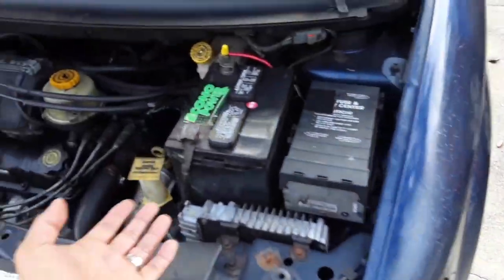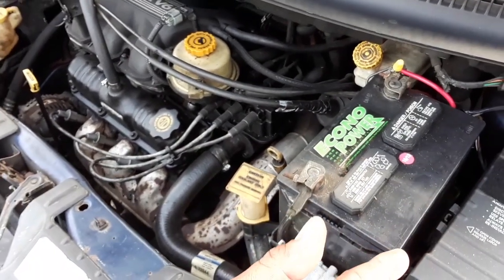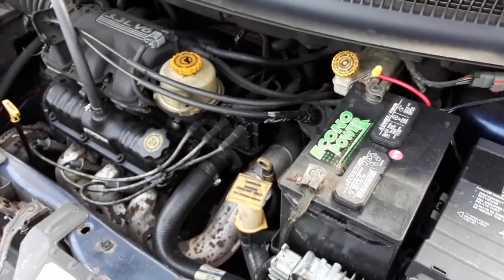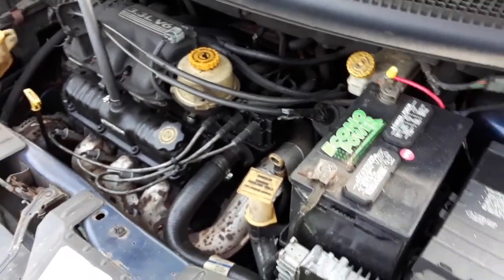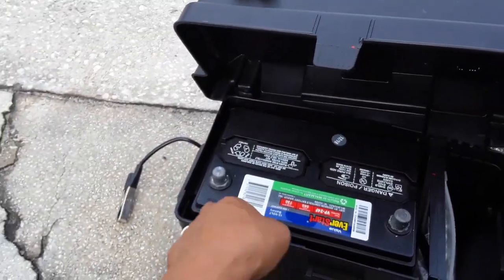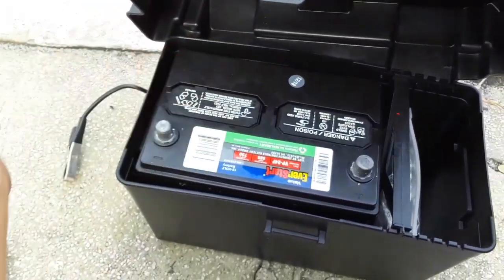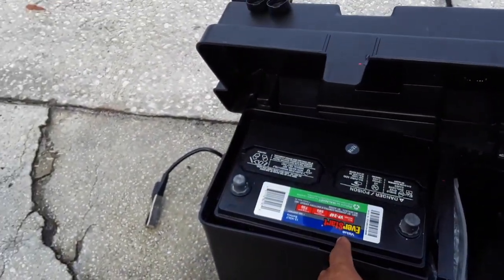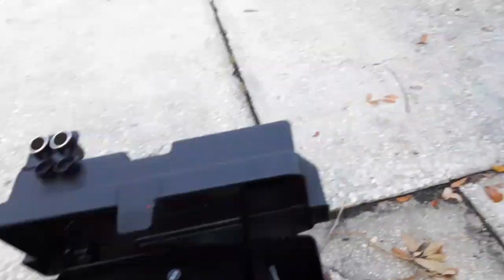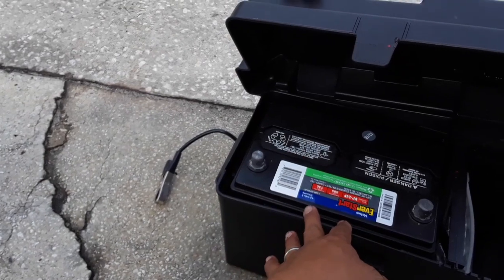Although I probably end up trading this one in and buying another battery, possibly an AGM battery if I can afford it, or maybe I'll just go ahead and do it like I did right now. This is just, so you know, a regular lead acid battery. It is a regular vehicle starter battery. Oh, love bugs. It is a regular vehicle starting battery. As a matter of fact, I think it's the correct one for this van. But I decided to go with the regular battery because I was trying to save money.